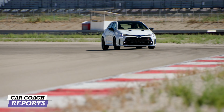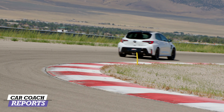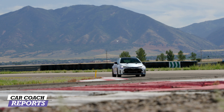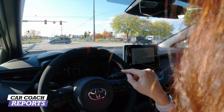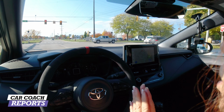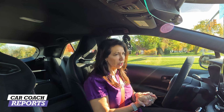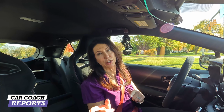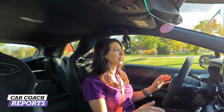This little hot hatch is the Morizo edition, which is the one to get because they're not going to make it in 2024. It only comes manual, which I love. There's a little accelerometer here, which is cool, a little boost gauge, and of course the speedometer. 0 to 60 time is 4.9 seconds with a top speed of 143 miles an hour, which we're not doing today. But we're going to have a little bit of fun in this little GR Corolla.